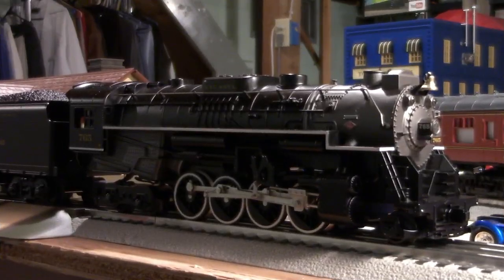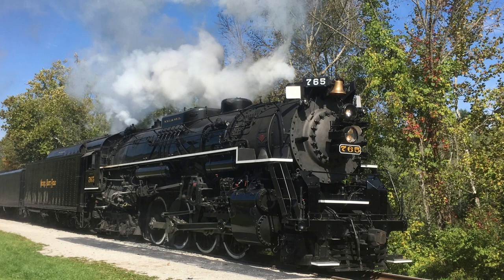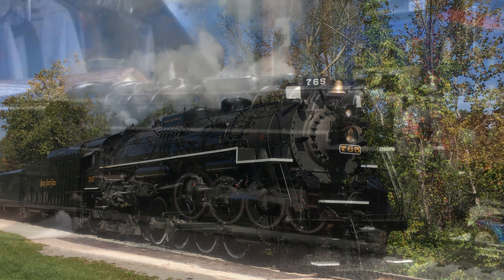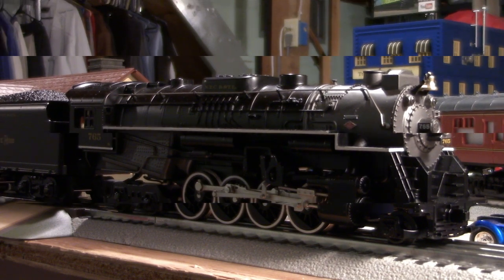Nickel Plate Road 765 is a 2-8-4 Berkshire type steam locomotive built for the New York, Chicago, and St. Louis Railroad, commonly referred to as the Nickel Plate Road, in 1944 by the Lima Locomotive Works in Lima, Ohio. Classified as an S2 class Berkshire, the locomotive operated fast, heavy freight and passenger trains until retirement in 1958. It is also similar in design to Pere Marquette number 1225, also built by Lima.